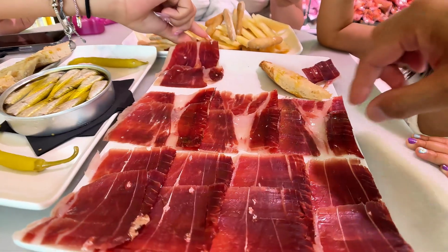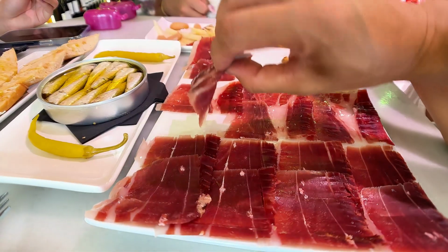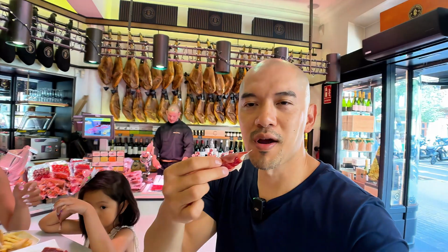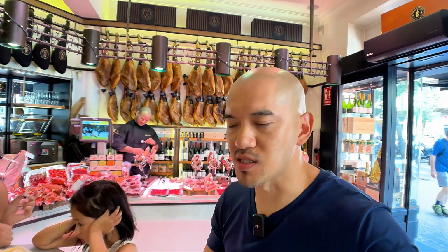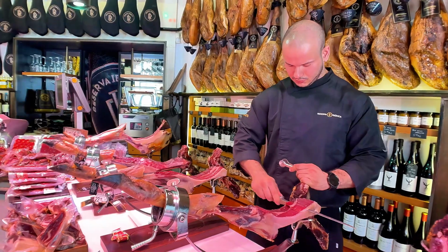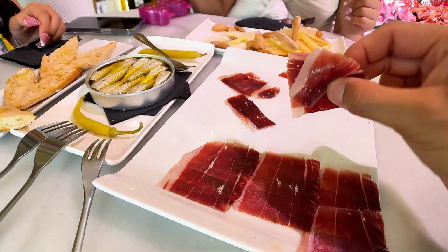Wow. It's gonna be interesting to try some of the higher aged ones because the middle one here, they say it actually has really strong notes in terms of the flavor profile. Well, let's give it a try. Definitely more aromatic than the first one I just tried. Wow. It's like something you don't actually want to mix with bread. I mean, I feel like the way they cut it, the quality of it, you just want to eat it by itself. It's so shiny.